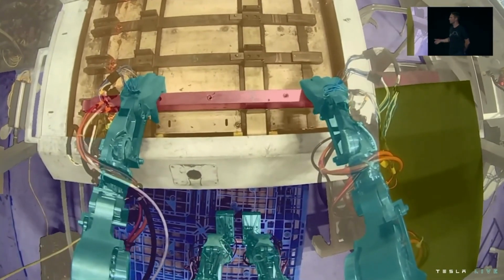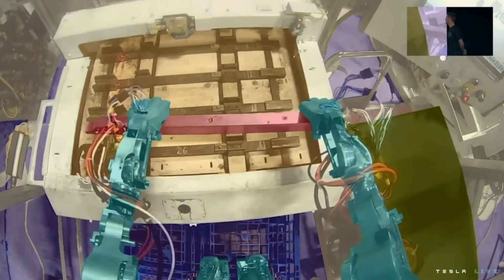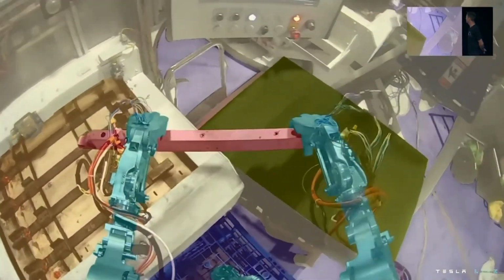Something that we'll try to nail down over the next few months, I would say, to perfection. And that's not the only thing we have to show today, right? Yeah, absolutely. What you saw was what we call Bumble C. That's our sort of rough development robot using semi-off-the-shelf actuators.